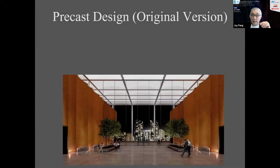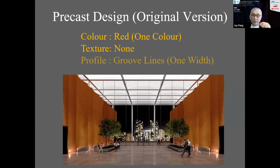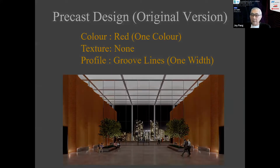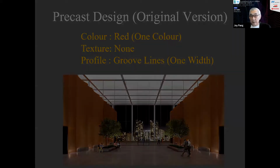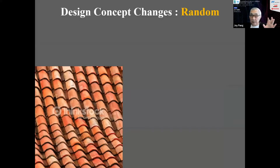As you can see here, the color of this rendering shows there's only one red color, and the texture, there's no mention on the texture, and then the profile is the groove line, the in and out, and the groove line is the width is consistent throughout. It's only one width. However, after we got the job, the architect wanted us to revise the design. So his new design concept is to want to make everything very random.